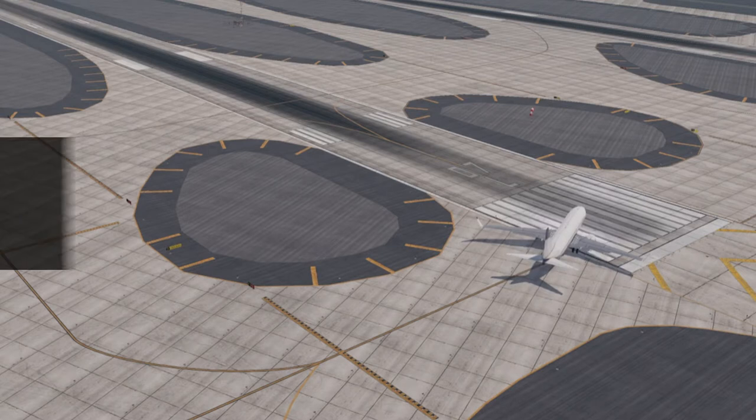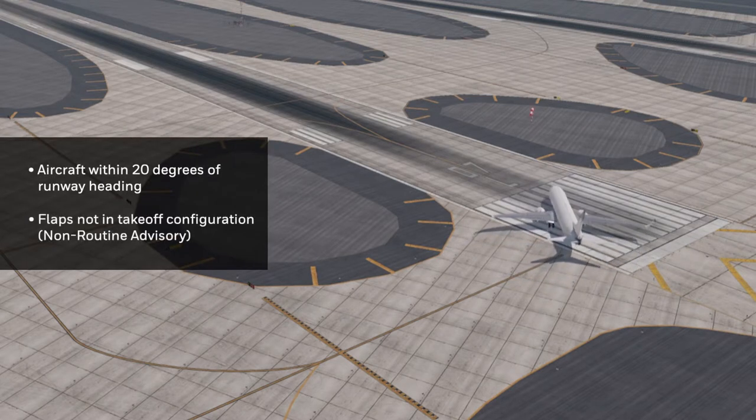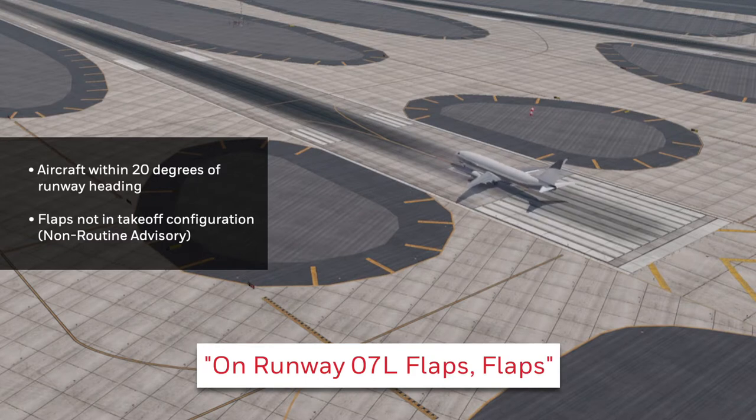This callout is issued when the aircraft is within 20 degrees of a runway centerline and the flaps are not in the takeoff configuration. "On runway 07 left. Flaps, flaps." As this alert occurs immediately on runway alignment and before application of takeoff thrust, a rejected takeoff can be avoided, saving operational time and expense.